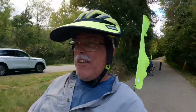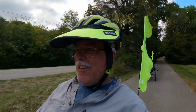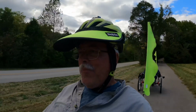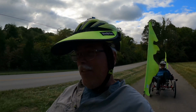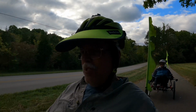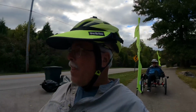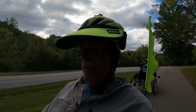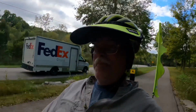Doing a second ride of the day, getting a few more miles in, but so far this trail has offered us everything from what seems like about a 20-foot wide concrete path to now we're on a more traditional paved trail. It's definitely not flat, so it'll be a little bit of fun reversing our direction because right now we're dropping down into something.